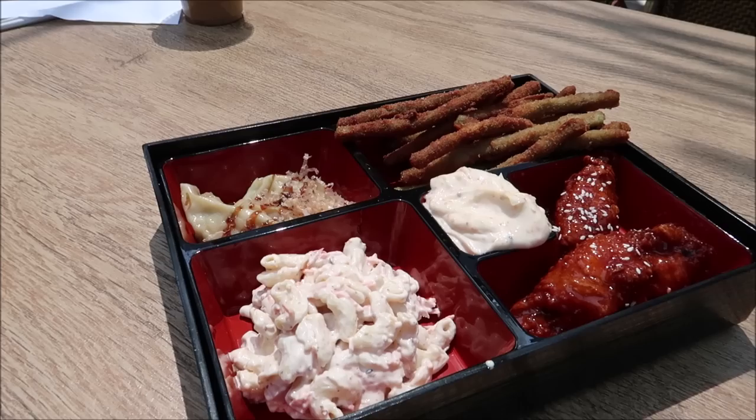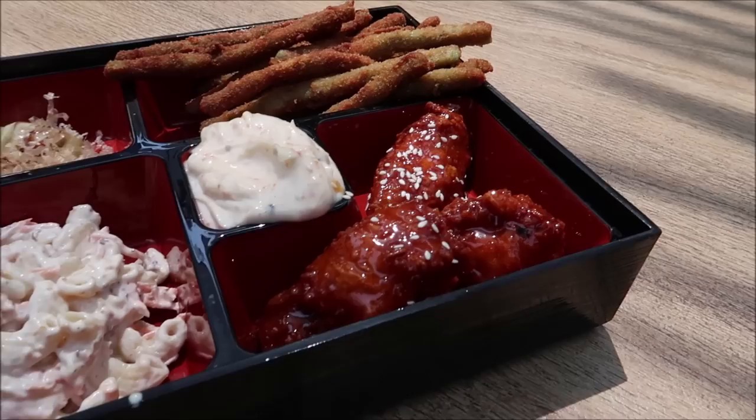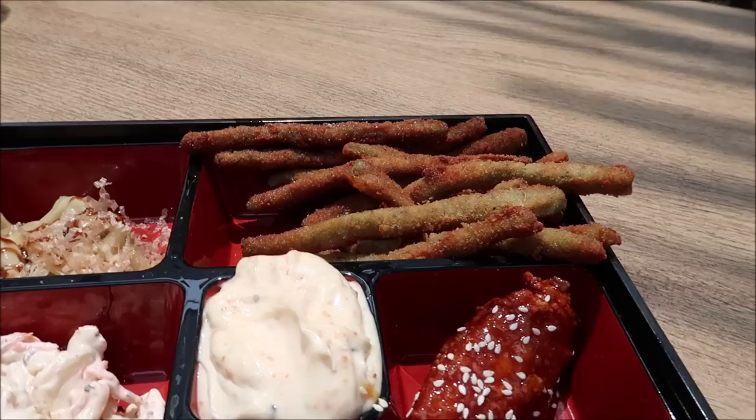And here is the poo-poo platter. I cannot wait to dive into these panko crusted long beans. Then we've got some delicious macaroni salad, sweet and spicy wings, and then the pot stickers over here. This all looks amazing, right up my alley. Here we go. Those are the best, wow. These are so amazing. Oh, I love it.